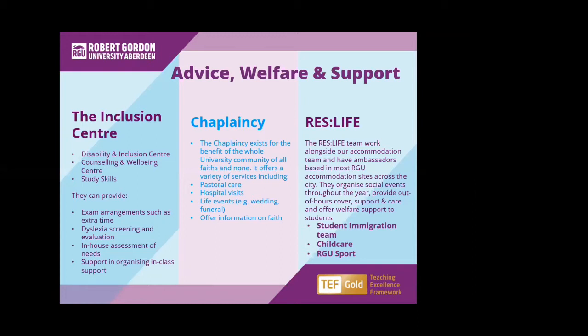And the inclusion team also provide examination arrangements for extra time. There's dyslexia screening. There's also in-house assessments needed, and also support in organizing in-class support and things like that. I wouldn't talk too much about the chaplaincy, but it is there in case you need any of the chaplaincy services.